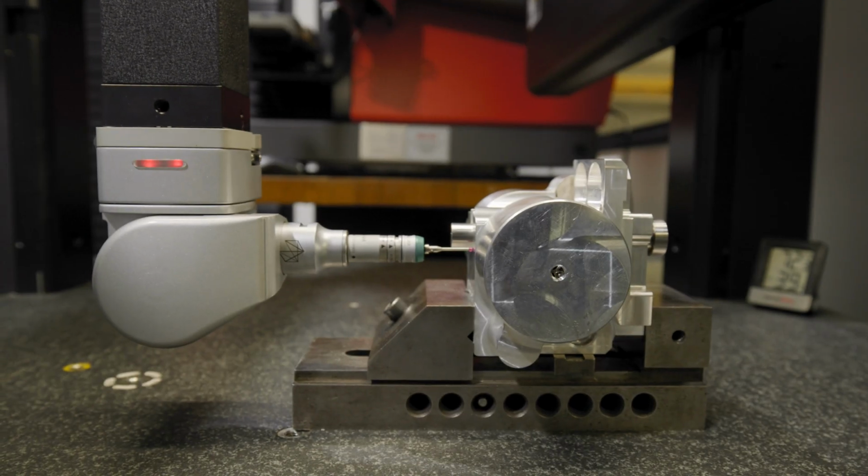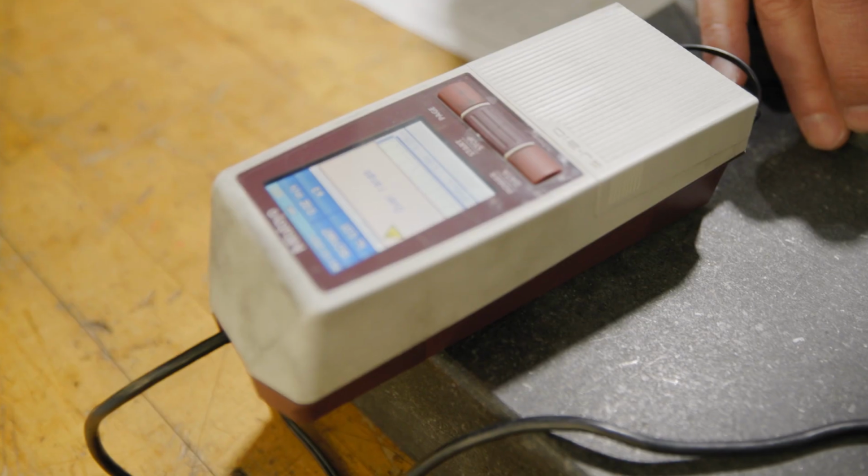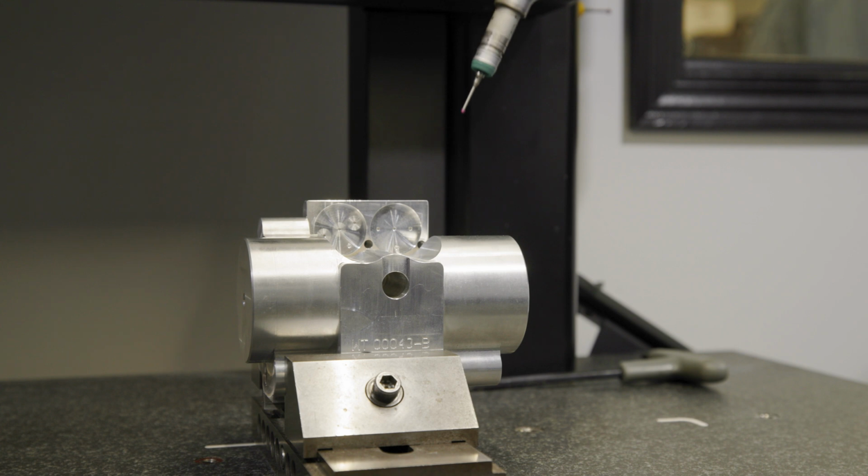Whether it's through the CMM, the optical comparator, or even gauging, we check everything to make sure that it is exactly what the customer is expecting.